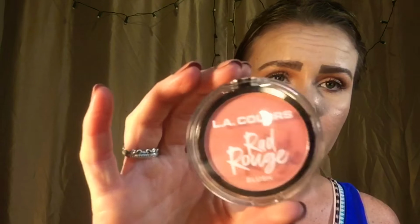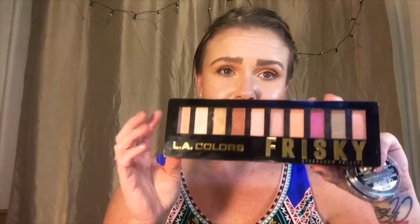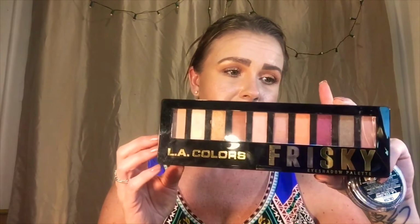The blush, definitely, oh my gosh, the Rad Rogue blush in Bodylicious. I'll definitely be using this. The Frisky eyeshadow palette. The brushes were horrible, of course, which normally I don't use the brushes that come with palettes anyway. I just really don't like them that well. A little fading has gone on with the shimmer colors, but other than that, this eyeshadow held up really well, and I will definitely be using this again.